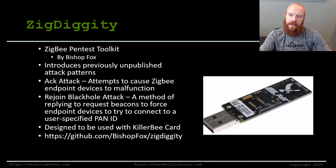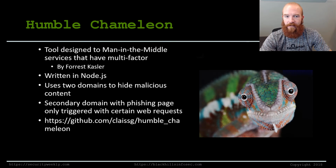And this toolkit's designed to be used with the KillerBee framework on these USB sticks. I have a picture here of one of the compatible models. I'm going to include all the links to all of the tools in the show notes, as well as below the YouTube video. So if you want to read more about any of these, just check out the links below. So that is the Zigbee ZigDiggity Pen Test Toolkit from Bishop Fox.